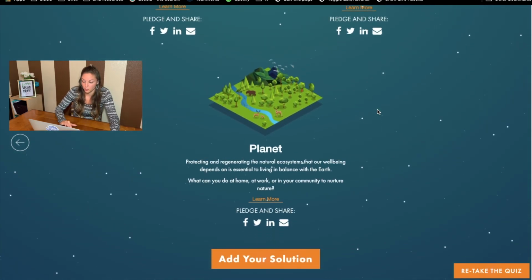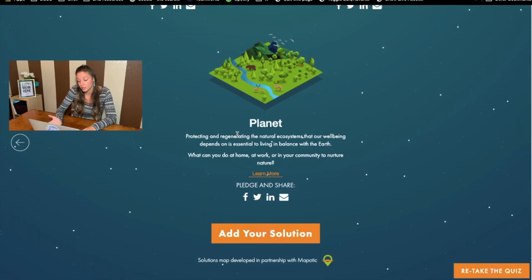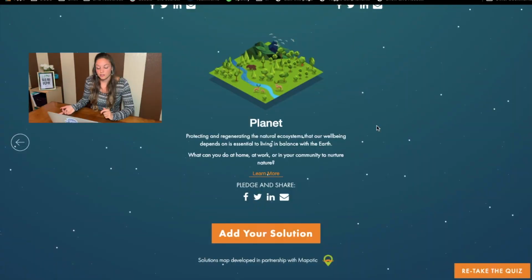So you can pull up each area and learn exactly what you can do better to be better. I've actually written down a few myself, and how I have either improved or what I can do in each area to do better. So when it comes to the planet, protecting and regenerating the natural ecosystems that our well-being depends on is essential to living in balance with the Earth.